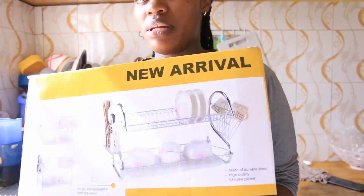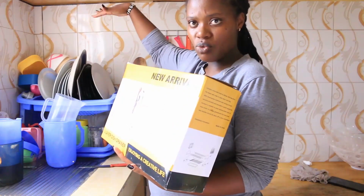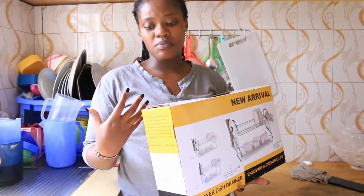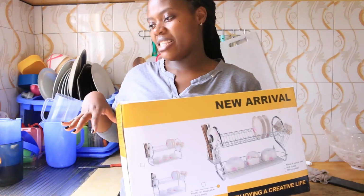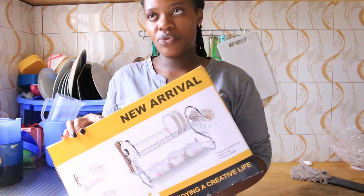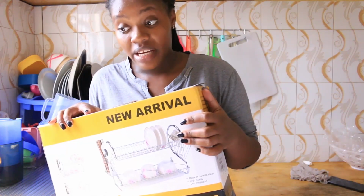I didn't want a big one because, of course, you can see, I don't think the three-layered one would have fit here. And also, I need something small because my kitchen space is not that big. So I wanted something minimal so that I can minimize even the dishes that I put here on the counter. So I went for the two-layered one, which we got for, I think it's 1300. Yeah. This one I got for 1300.